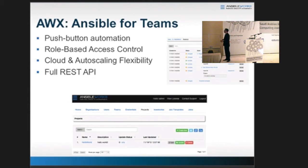AWX provides, as you can see in a couple of screenshots there, push button automation. Yes, many users use Ansible on the command line. It's very powerful, very full featured. But if you want to give that capability of Ansible to, say, QA downstream or upstream to developers, to people who don't know about Ansible and don't necessarily care about those tools underneath, then you can provide this web-based UI and give them push-button access to leverage Ansible to deploy applications, to manage configuration, to invoke change in your data center. And so AWX sits on top of Ansible and provides that push-button automation.